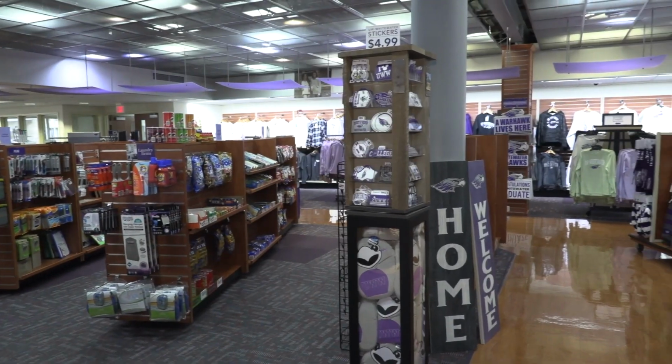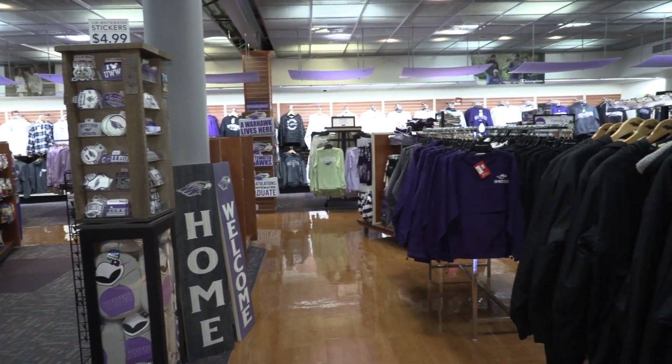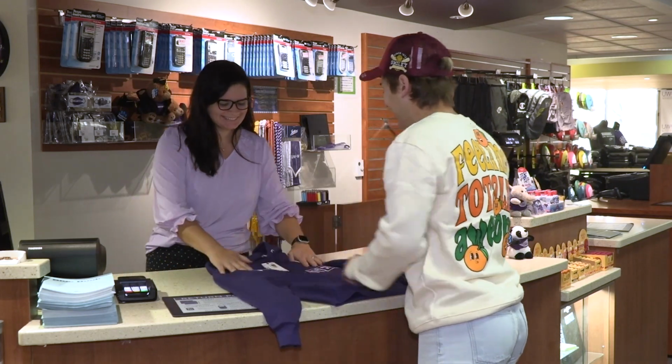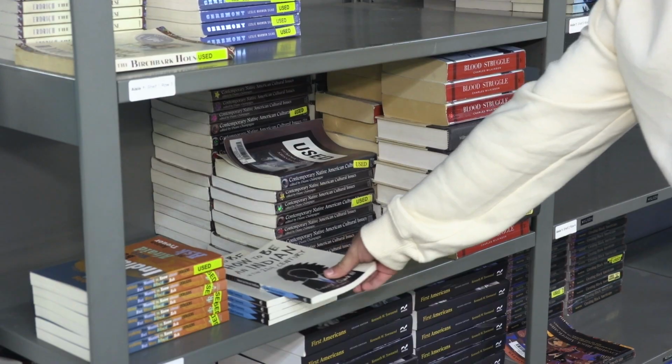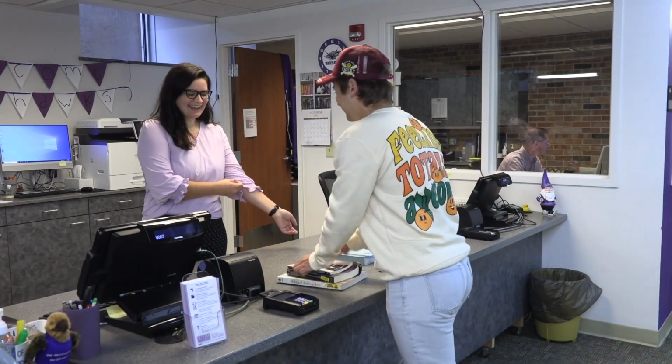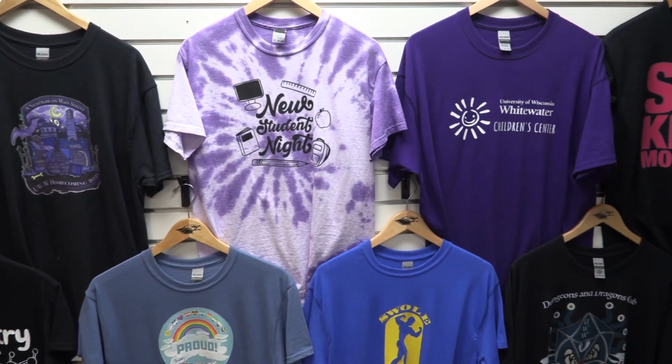The UW Whitewater Bookstore is your one-stop shop for apparel, textbooks, and technology. Stop in for a wide selection of gifts from our alumni, family, and name brand sections. Need to purchase or rent a textbook? Head downstairs to Textbook Services. Check out our new custom shop and create personalized apparel for your organization.